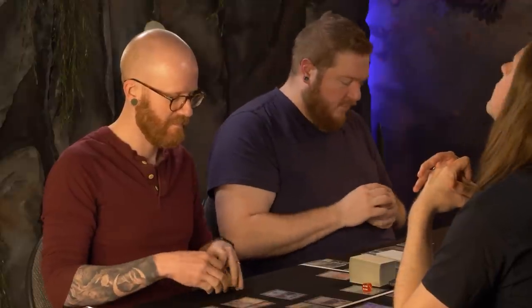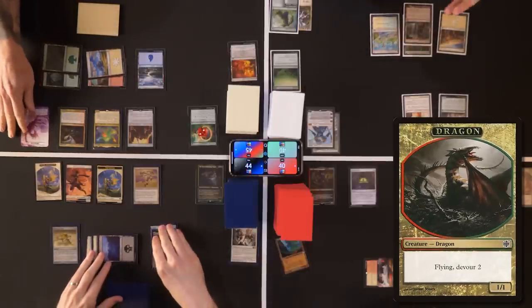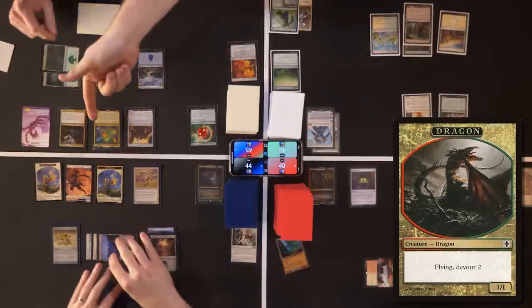Oh! I'm going to untap. On your upkeep, the Dragon's going to come in, and unfortunately, he's going to go hungry. Devour. Oh, okay. You can devour three. All three of them. That's a 7/7 if you devour all of them. With flying! Okay. I'll get another one later, don't you worry.